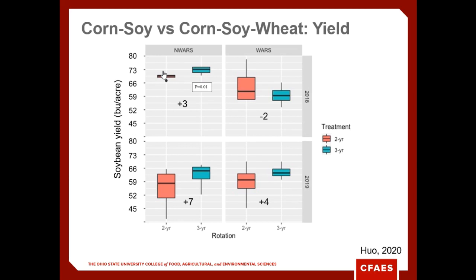2019, you can see our yields were variable because 2019, that's all I'll say. But not statistically significant, there was a 7 bushel per acre yield benefit to that 3-year rotation, and then 4 bushels at the other location in Western Ohio. Going back and looking at the other years, 2016, 2017, I don't have those slides together, but usually soybean yield is roughly 3 to 5 bushels per acre greater in that 3-year rotation versus a 2-year rotation. So very similar to what Dennis is showing.